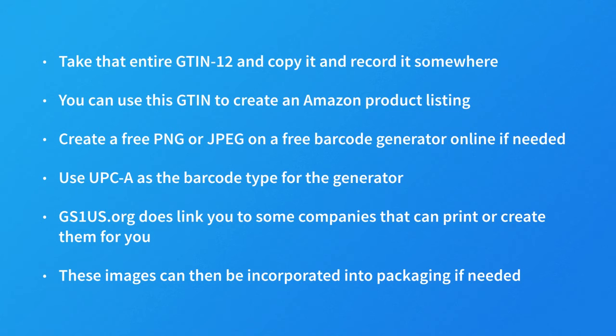You can then take that entire GTIN 12 and copy it and record it somewhere. You will only be able to use that GTIN on one product, remembering that each variation of a product you might have is considered one product. You can then use this GTIN to create a product listing on Amazon and choose UPC as the product identifier.